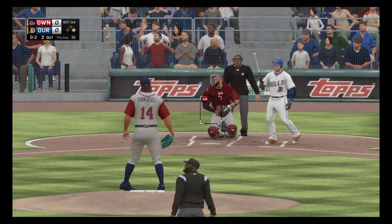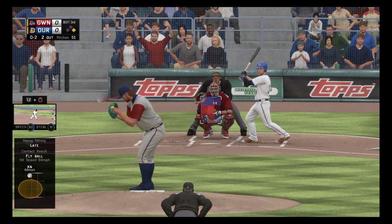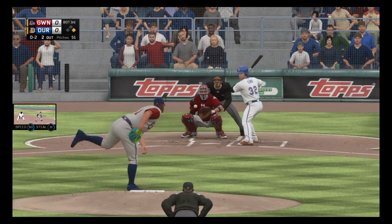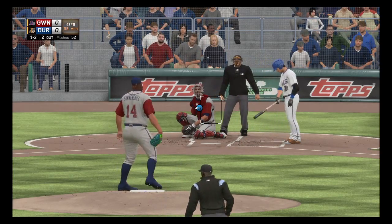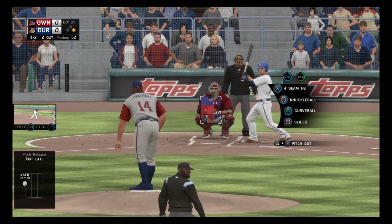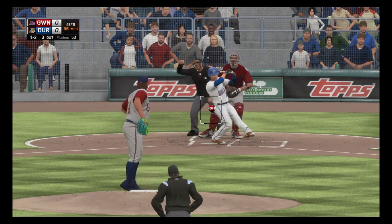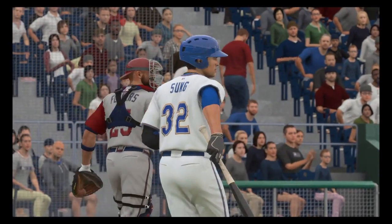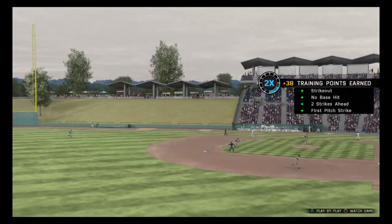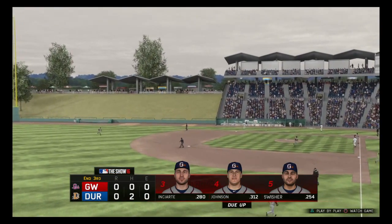Did a good job to shorten up and protect the plate, and he'll have another shot at it here. Can't get him to chase. It's 1-2. Swing and a miss. Blew the fastball right by him, and the inning is over. So no runs, no base hits, no errors, and a runner left on. 3 innings complete, and we are tied.